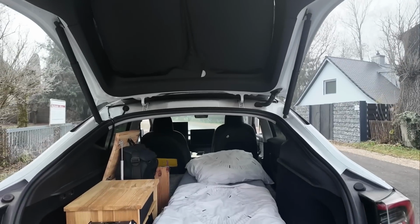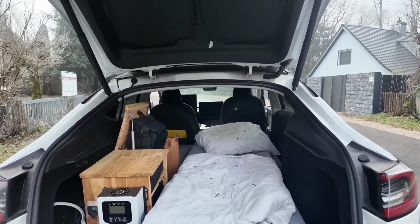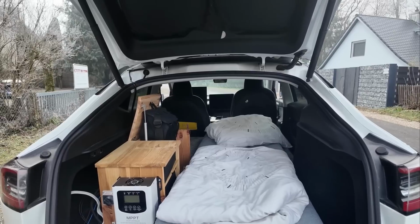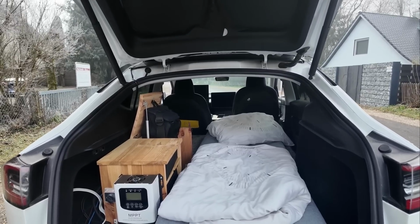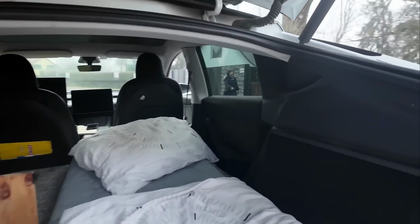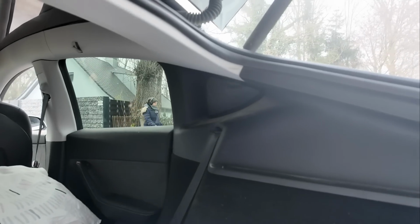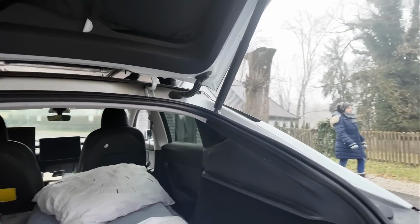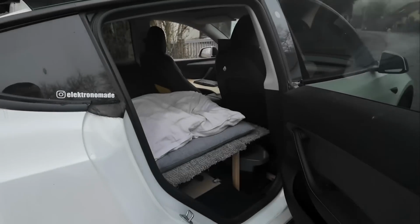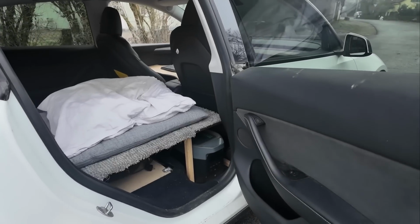One thing I deliberately chose not to do was cover the windshield or front windows. If you do that, it's obvious that someone is inside. I liked the idea of stealth camping, where people wouldn't even realize I was sleeping in there. So I only covered the rear windows. I used a curtain up front that attached to the glass roof with suction cups, making it impossible to tell someone was inside.